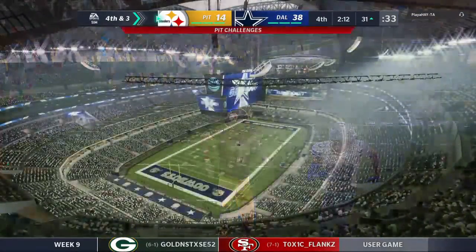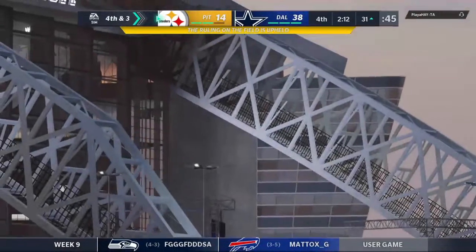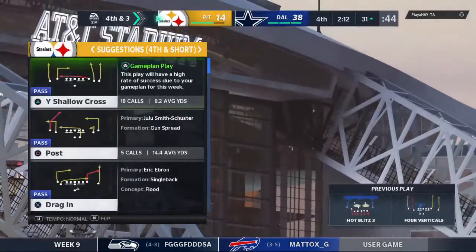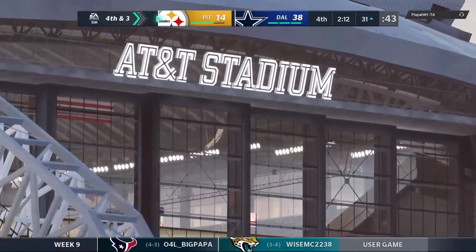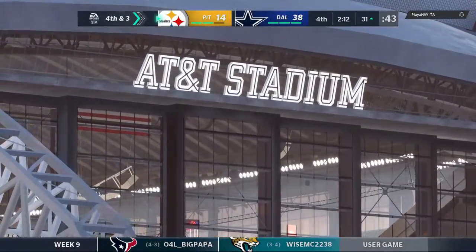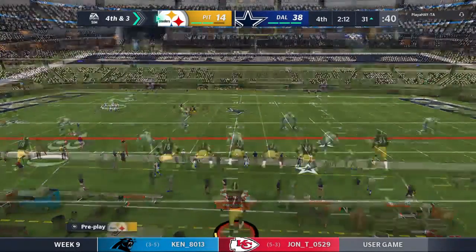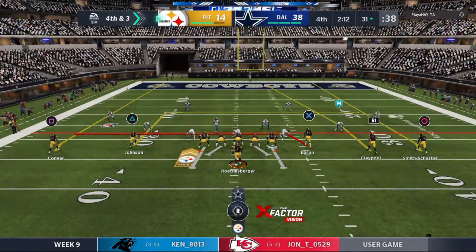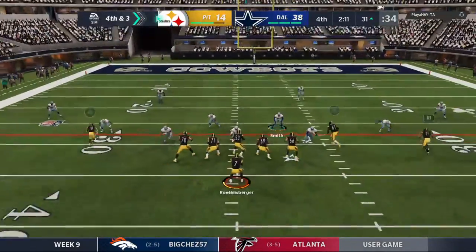Seen that the deep ball's been a part of their game plan all afternoon, but they've had trouble hooking up on it, unable to successfully find the end zone over the top. So they went to the booth to see if that was a touchdown, and they have decided it will not be a touchdown. 6 points off the board.